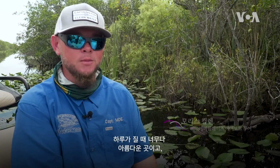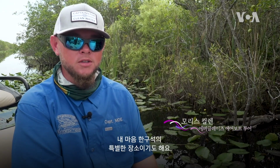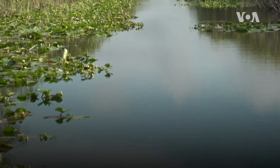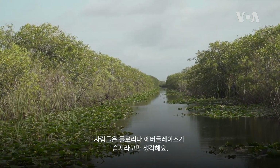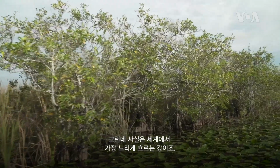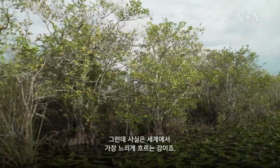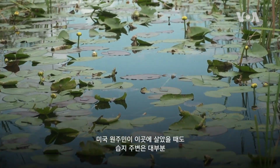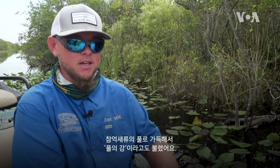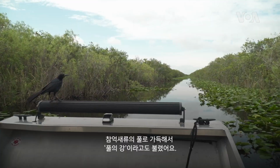It's a very, very beautiful place at the end of the day. It holds a special place in my heart. A lot of people actually think the Florida Everglades is marsh, wetland, which it is, but it's actually the world's slowest moving river. Even when Native Americans lived out here, it was also named the River of Grass because the sawgrass in the outside area dominates the majority of the area, all the marsh.